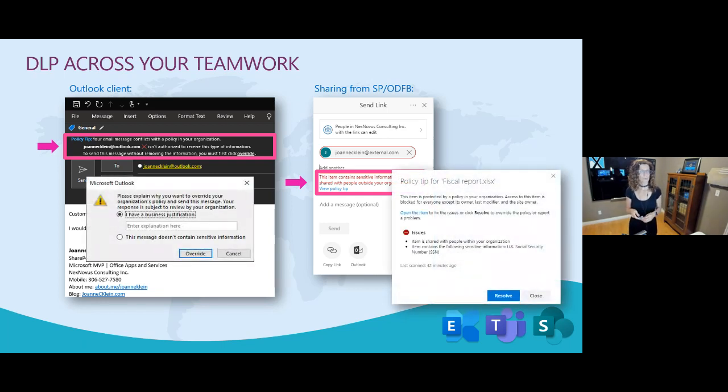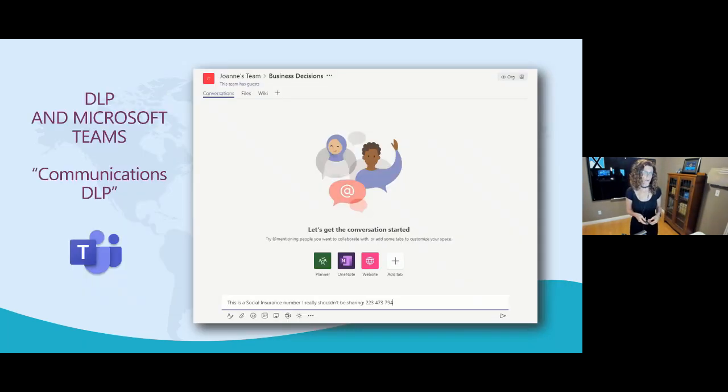And that's the prompt that comes up. So it does tell you what you've done wrong and gives you a way to resolve it. So this is up to how you want to configure the DLP policy, of course, on how that works.